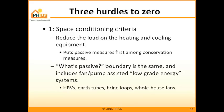And again, we also got commentary around, well, what are you calling a passive measure here? It's not passive unless it's completely passive. This kind of objection. But we're including in the passive measures list the same kinds of things that have been in there all along. So an HRV is considered a passive measure, even though it does have a motor in it with wires running into it that it needs to run, and that is because those things have a lot of leverage.